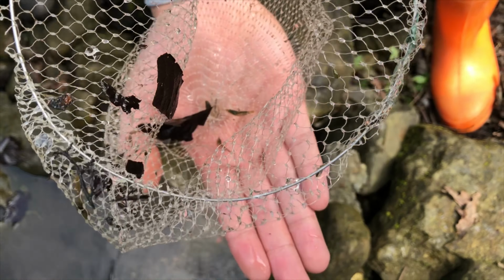Right there. This guy's huge. Look at that. Let me see if I can catch him.